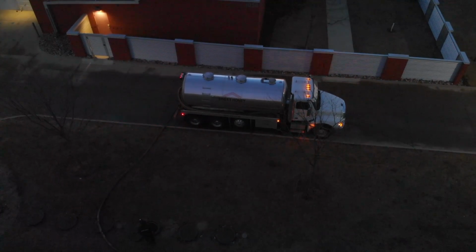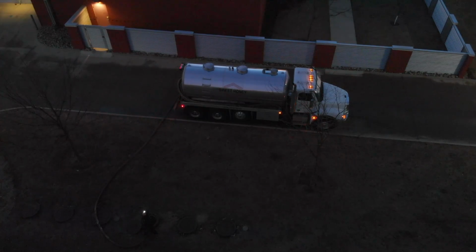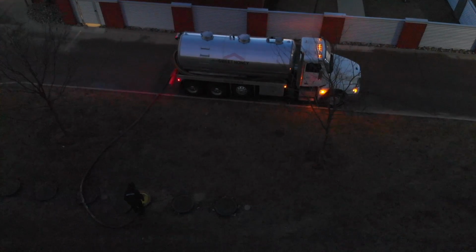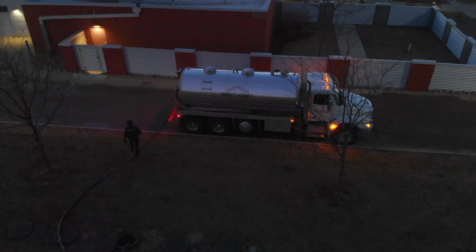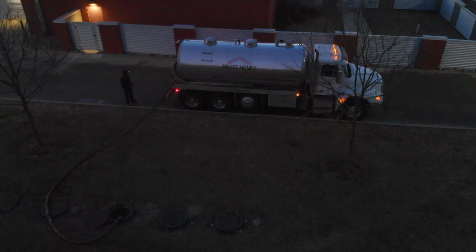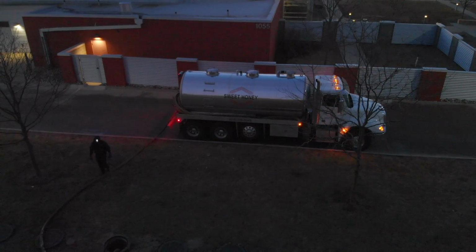Ben is manning the hose there that is pumping this out, and you're going to see him, the little headlamp there. As I get closer down here, you'll see him working it, and now he's going to check how many gallons are in that truck, is what he's actually doing. And he's going to pump a little more, I'm sure, to fill this truck up.